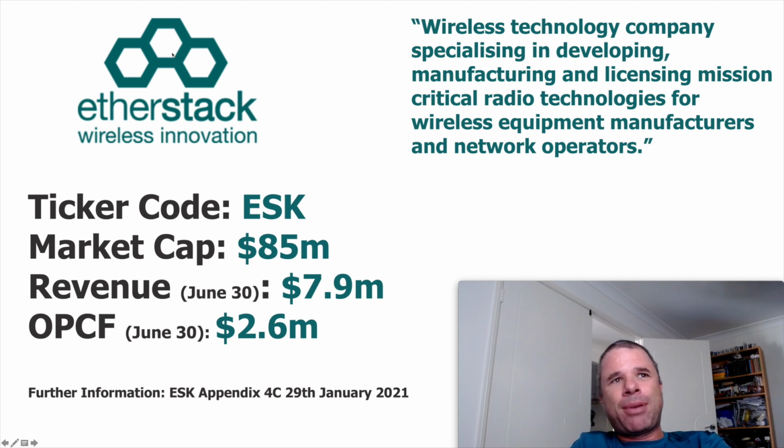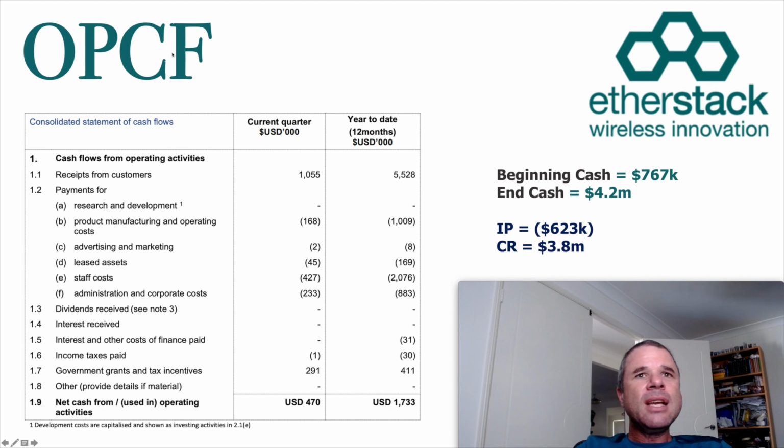So market cap of this company is 85 million, revenue in the last financial year 7.9. Interesting thing about this company is, even though fairly low revenue, 7.9, they do have high margins, and you know they have high margins because even though they have only $8 million in revenue, they are operational cash flow positive by 2.6 million. So have a look at their Appendix 4C, 29th of January 2021, to get a better indication of what this company does, or any sort of presentation this company has released over the past 6 months or so. So this is the most recent operational cash flow report.